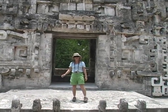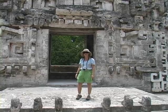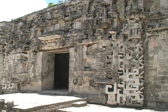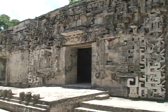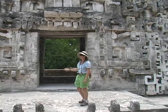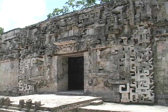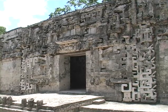So this represents the mouth of their god, Itzama. This opening right here, made of timber and rock, represents its mouth and also its entrails, and this is how you enter in to his body, Itzama.